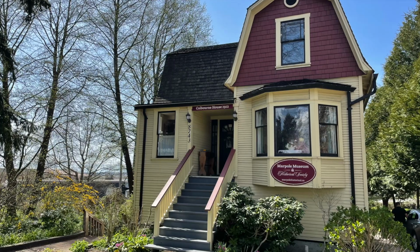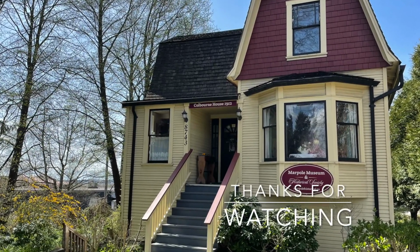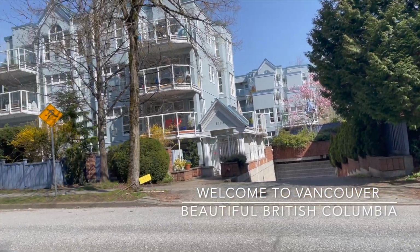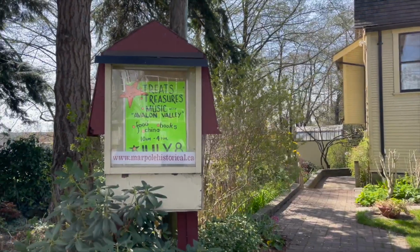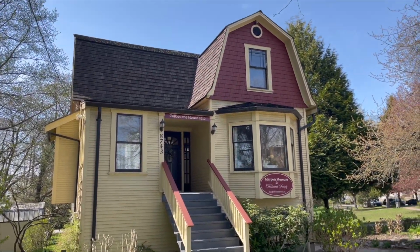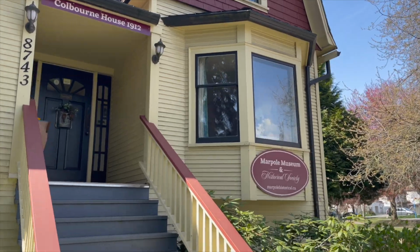So here we are in the community of Marpole, which is one of Vancouver's oldest neighborhoods, settled in the 1860s. And as we explore the Marpole Museum and Historical Society, we see the Colburn House, which is a small, modest frame house which was built in 1912 and is recognized by the City of Vancouver as a heritage building.